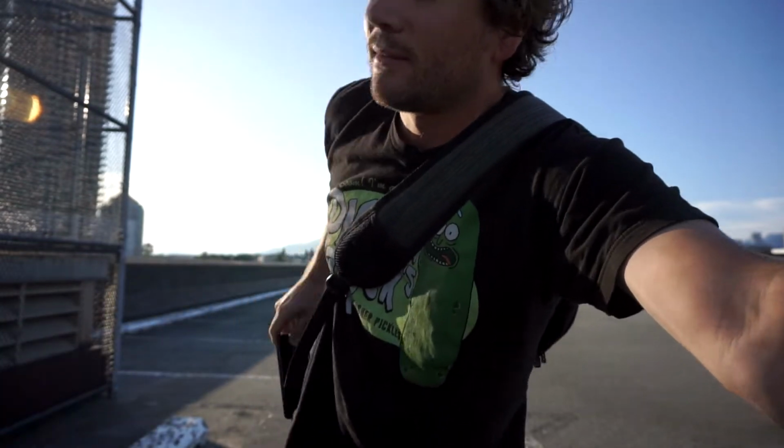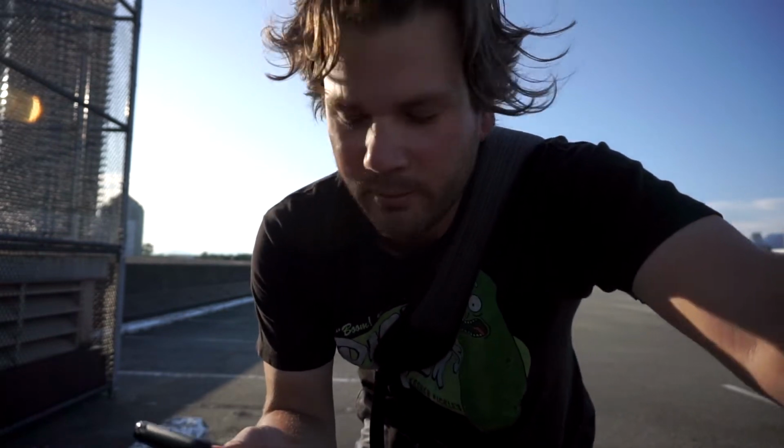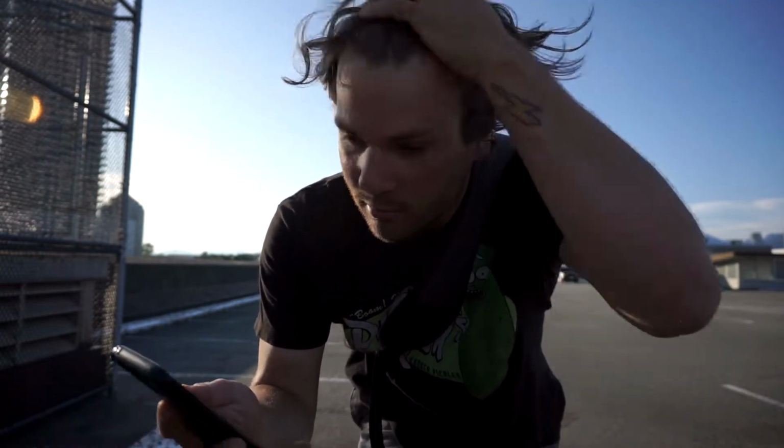Okay, I'm getting the hang of it. I'm getting the hang of the carving. I switched up the modes because initially I was in the, what's the first mode called? I have to look it up. It reconnects a lot. The app could use some work, assuming the app's the issue.